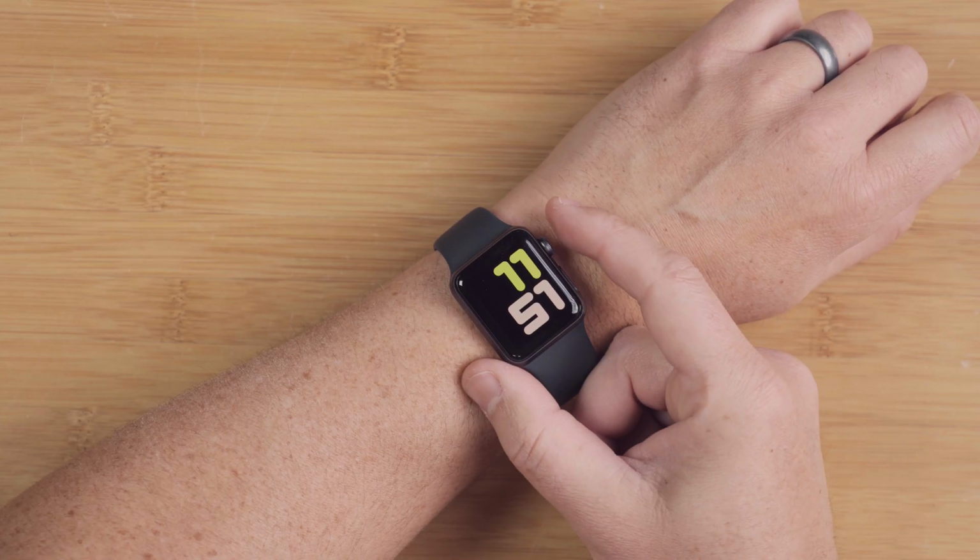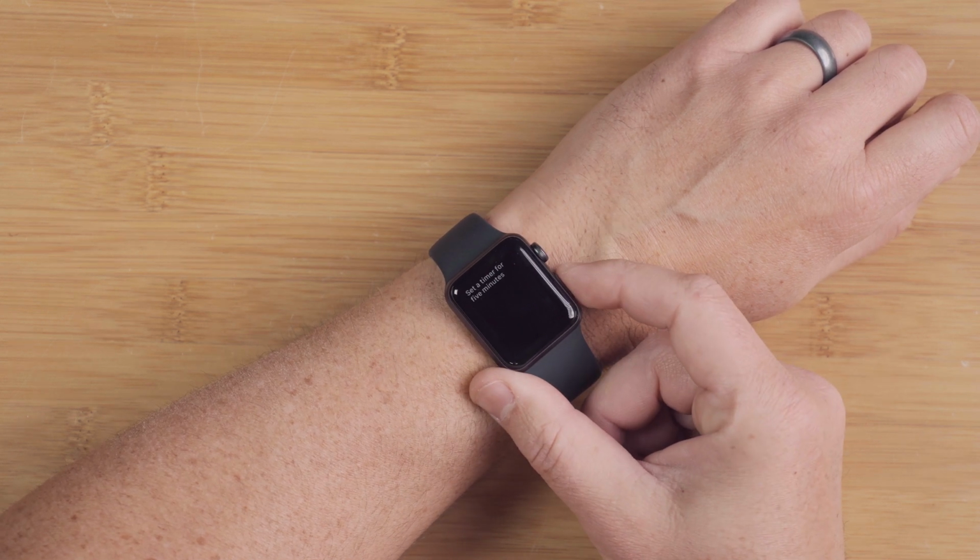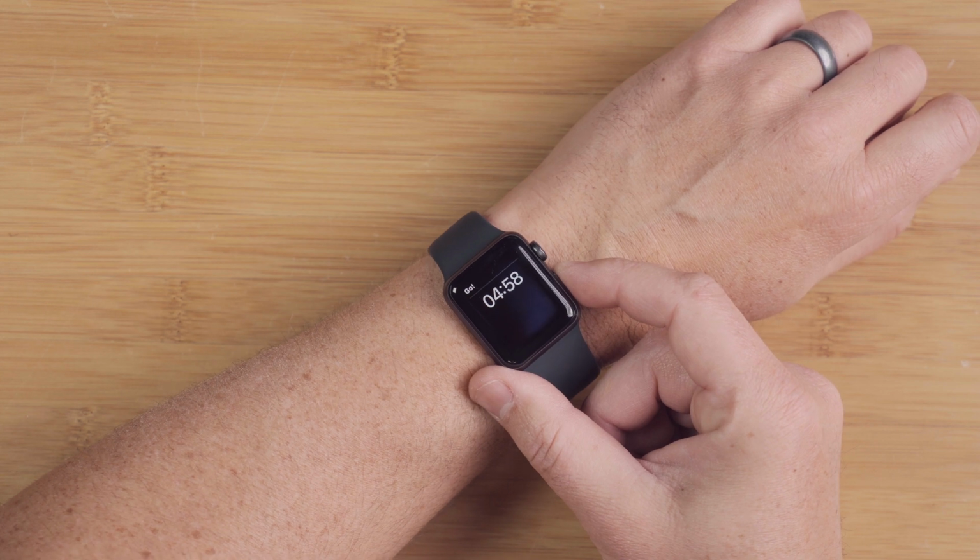So let's talk about what the watch has before we dive into what it doesn't have, and then I'll give some closing thoughts and remarks on whether or not you should go with a Series 3 or an SE these days, because of the price difference. It's not as big as the price difference was last year between the Series 5 and the Series 3.